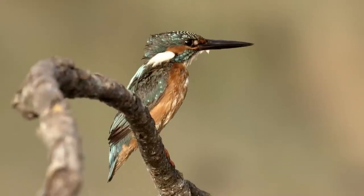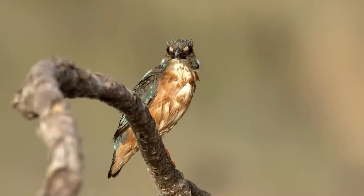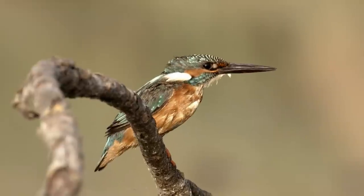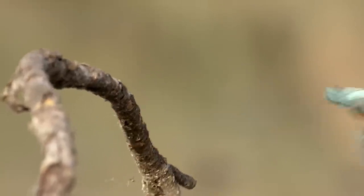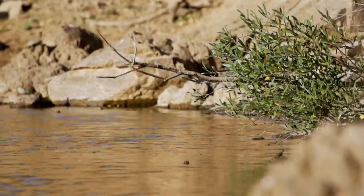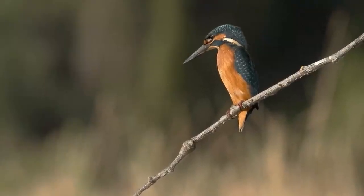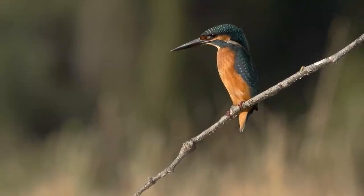The common kingfisher is a bird that's easy to find throughout Europe and North Africa, and there are even populations in a good part of Asia. It always looks for rivers or streams that have good quality water and more or less dense vegetation that provides it with perches from which to hunt its prey.